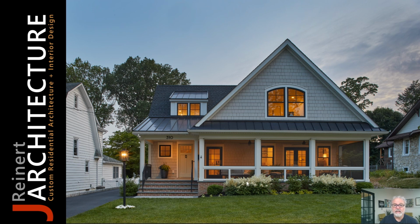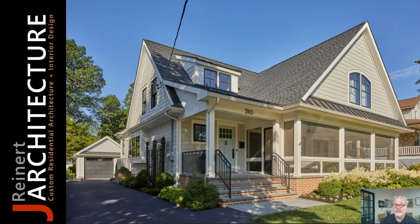So the project started with Janice, our client, reaching out to us after she had purchased her father's home after he had passed, and she really wanted to make it her own and create a place that she could grow old. And as part of growing old, also have a screened-in porch on the front to watch the world go by. That really created a challenge for us.